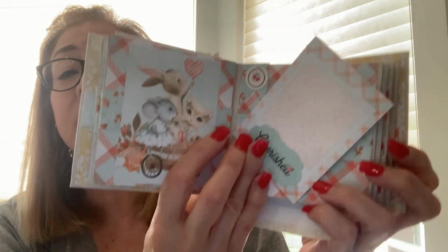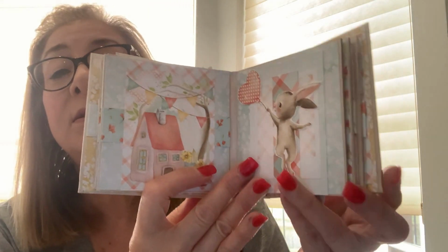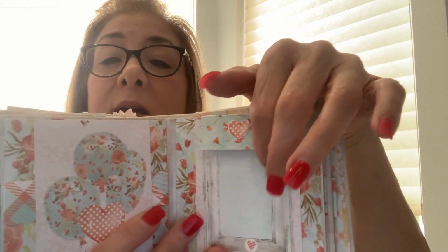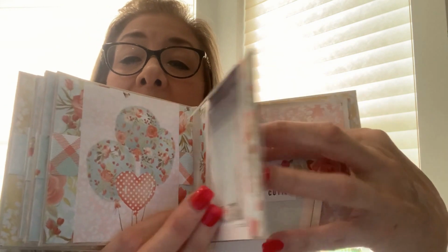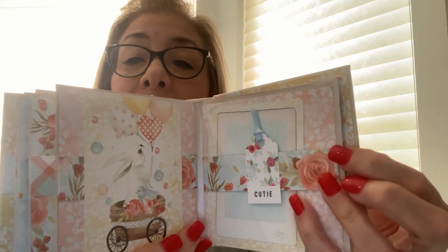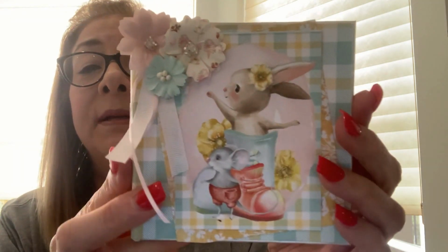So this one is really cute. It's got more tags here. Let me see if I can show you a couple more pages. Just some really cute things. And this one is cute. It's got like a little envelope that you can pull things out of. And there's some more. So anyway, it's hard to show you, but that's my little album. And then there's the side and the back.